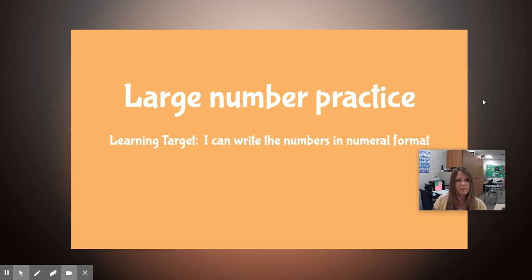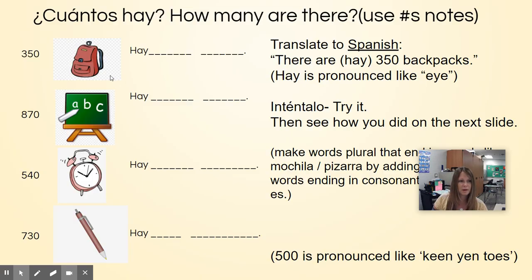So first of all, you have the large number practice. The learning target is I can write numbers in numeral format. Here's some questions about different things. You're going to need to translate this to Spanish. So, ¿cuántos hay? How many are there? You can use your number notes for this. So what you're wanting to say is, for example, there are 350 backpacks.